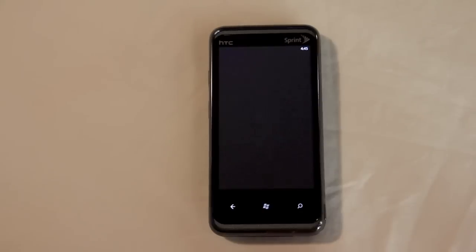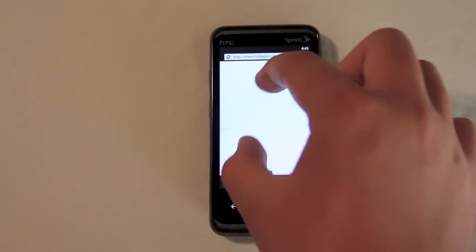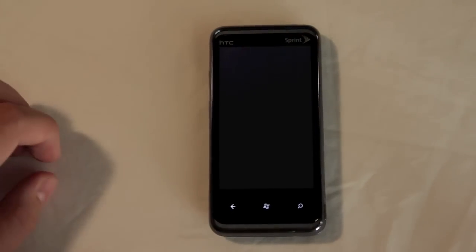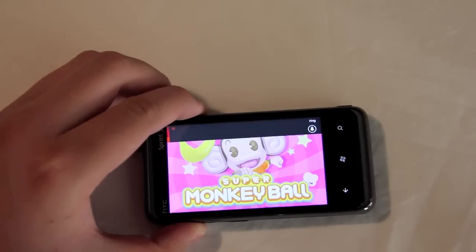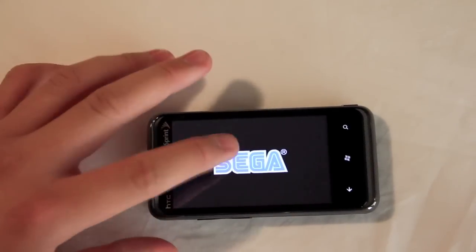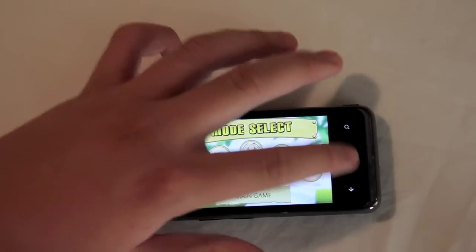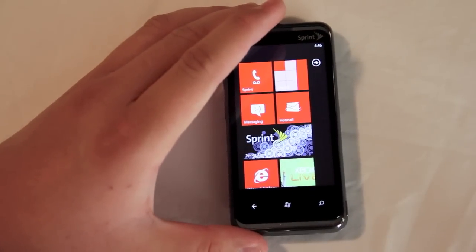Internet Explorer, which is the web browser, which is very nice, and you have multi-touch zooming. We also have Xbox Live, where you can play Xbox Live games like here's Super Monkey Ball. As you can see, even the volume is now red. So it all looks really nice and the graphics are really good. So that all works really well, and it's very smooth and there's never any lagging in the games.